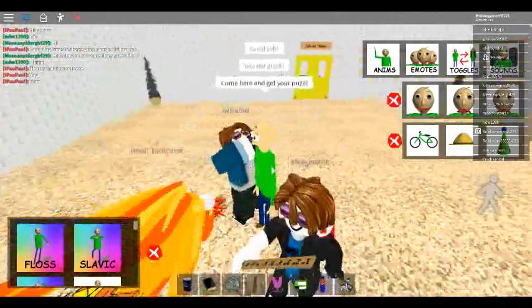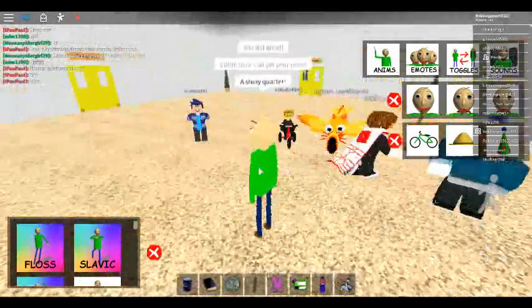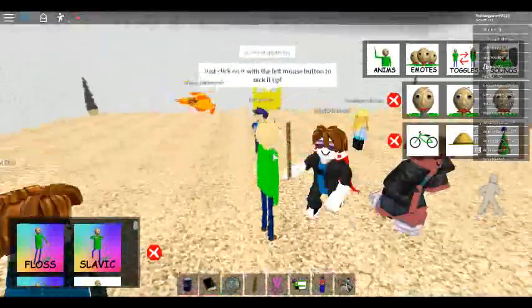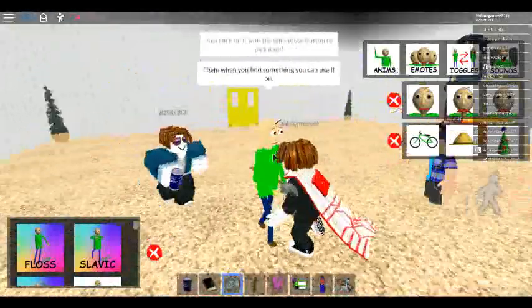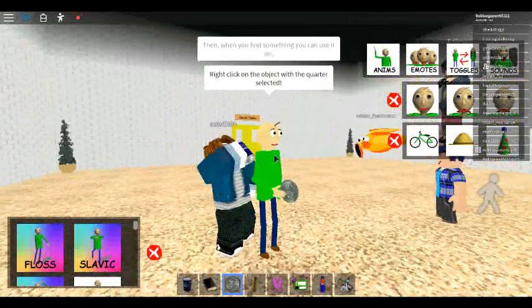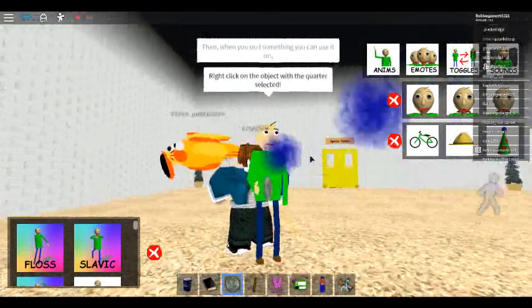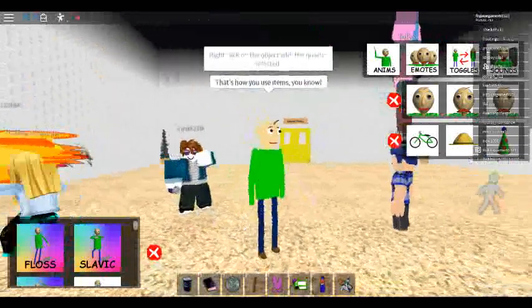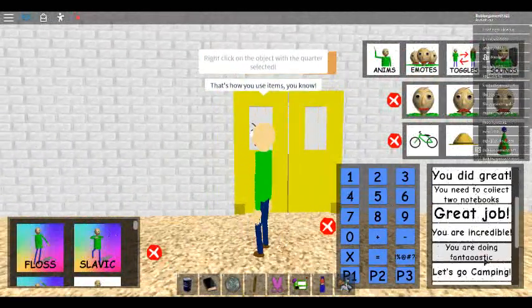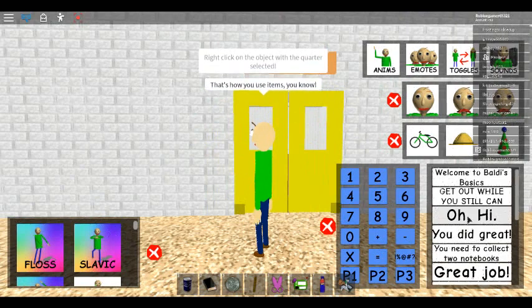Great job! You did great! Come here and get your prize! A shiny quarter! Just click on it with the left mouse button to pick it up. Then, when you find something you can use it on, right-click on the object with the quarter selected. That's how you use items, you know.